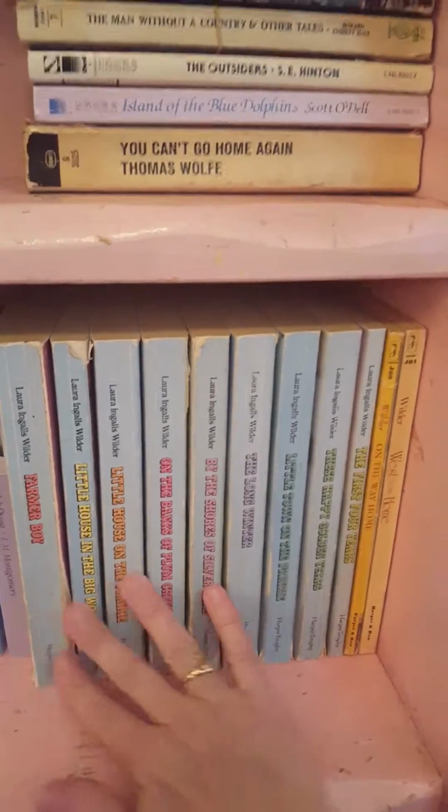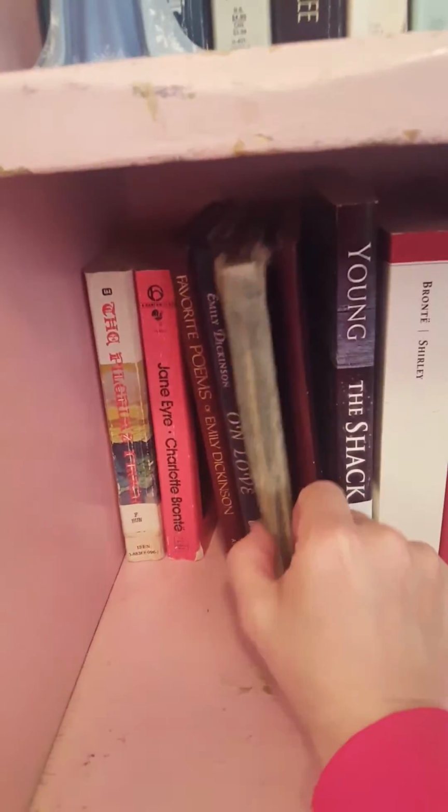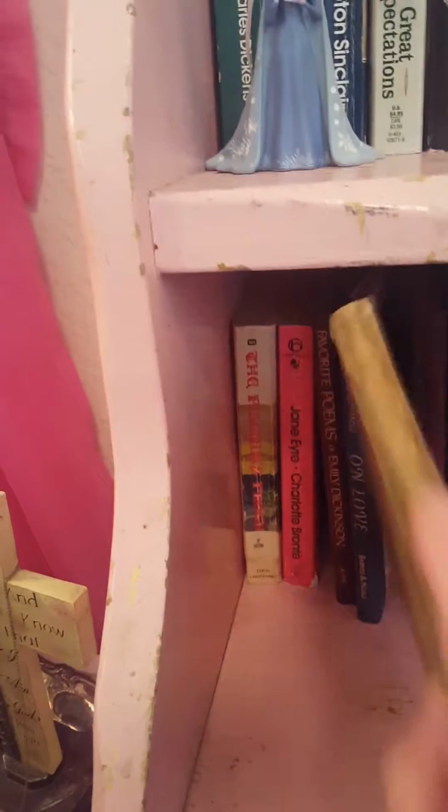Then I have the Anne of Green Gables series, the Emily of New Moon series, and of course, me being a Laura fan, I have the Laura Ingalls Wilder Little House on the Prairie series. We come down here, and I got a couple books out that I'm reading. I'll show them to you over here. This is actually my mom's. She's lending it to me. We're Dickens fans, and this right here is my great-grandmother's primer from 1904, so I keep that on my shelf. I've got Emily Dickinson again.